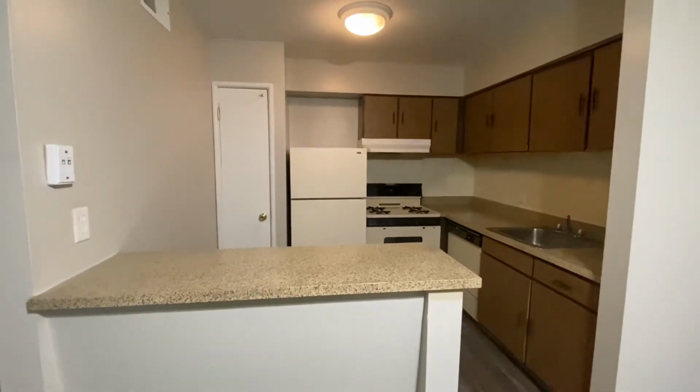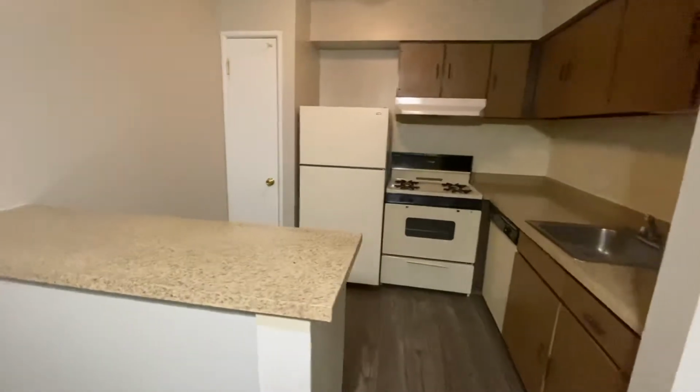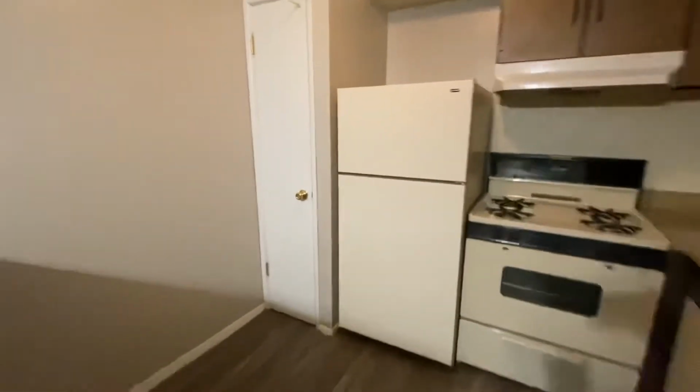over here. So you have this great island, and it overlooks your living space, which is super nice. So lots of extra counter space. And then over here, you have a kitchen pantry. Some extra storage there.